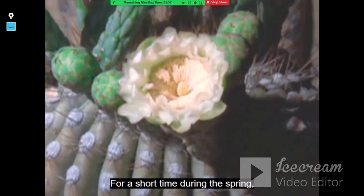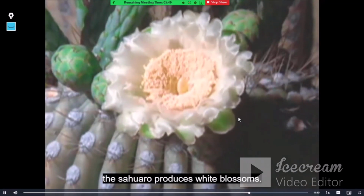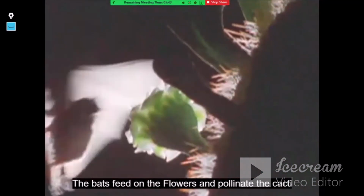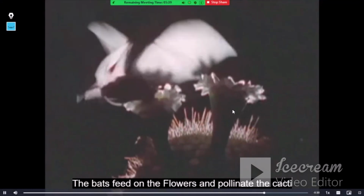For a short time during spring, the saguaro produces white blossoms. Now that's another adaptation. Can you see that flower? The flower of this cactus. These buds open at night, providing a feast for long-nosed bats. The bats feed on the flowers and pollinate the cacti at the same time.